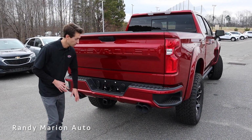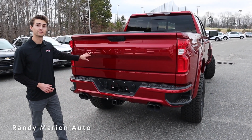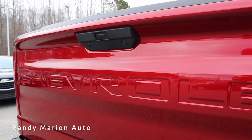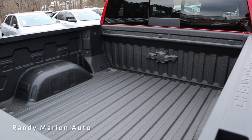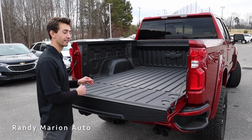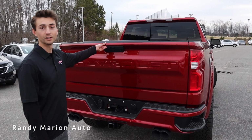And then right in the center we have your trailer hitch, as well as another Badlander emblem, and then Chevrolet stamped into the tailgate. There's an LED light as well as the backup camera, and then with one press of this electronic button, it'll automatically open up the tailgate, and it soft opens like you can see. And then on the inside we have a spray-in bed liner with many tow hooks, as well as a power outlet and an LED light. And then this tailgate doesn't weigh anything. With one hand I can easily close it up.